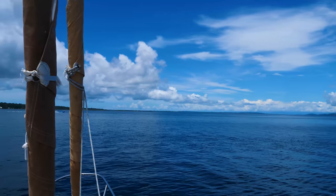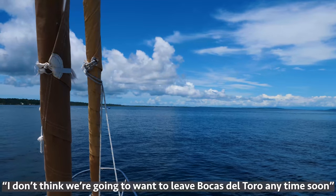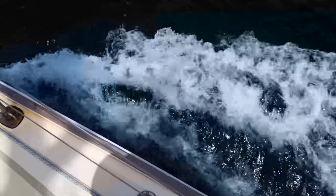I don't think we're gonna want to leave Bocas del Toro anytime soon. It feels so good to be out and about again. The marina is a nice break. It's good to have a shower, like a real shower. But yeah, it's nice to be on the move.